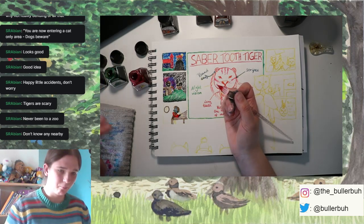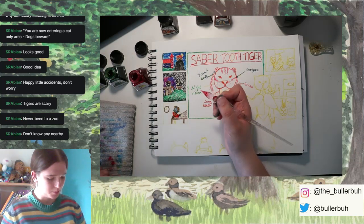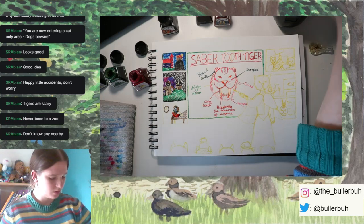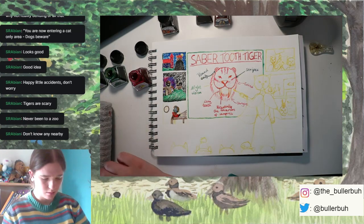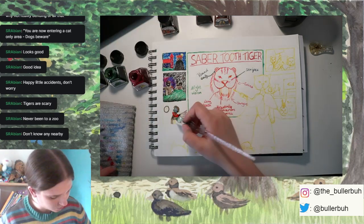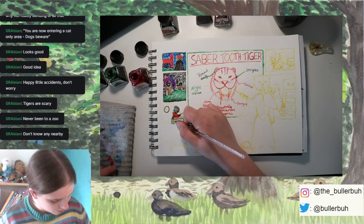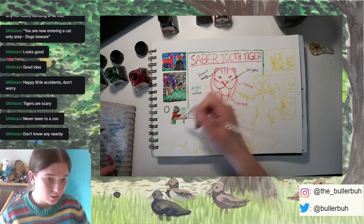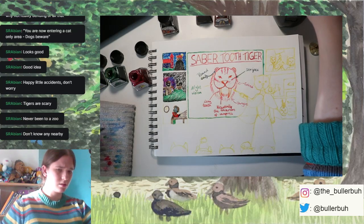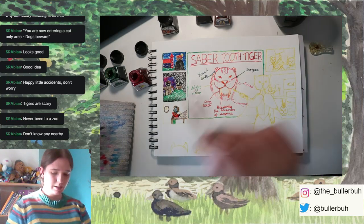Pretty long arms, but and then give him some green jeans because his fur is blue. I'm gonna give him green jeans, I guess. Green pants, trousers. You know what I mean.